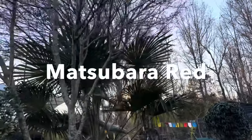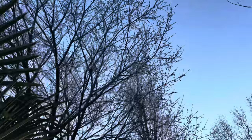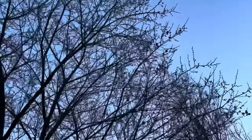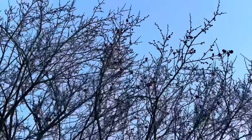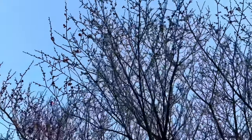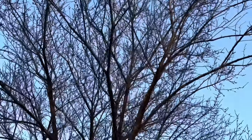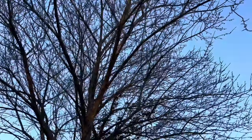All right, as we round this corner, oh yes, the Matsubara Red is definitely starting to have fully open flowers. Of course, it's easier to capture when the sun is actually shining directly on it. But let me climb up on the table and give you an up-close view. Well, it's nearly impossible for me to get up close and personal with this and to actually show you what these flowers look like, because there's not enough open and the sun is going down rapidly.